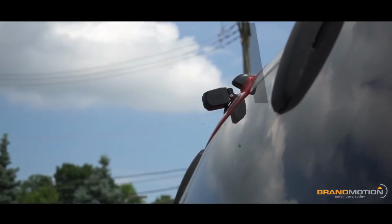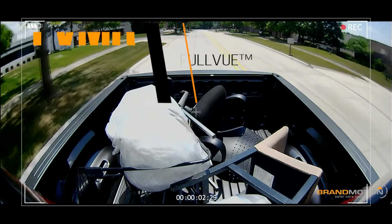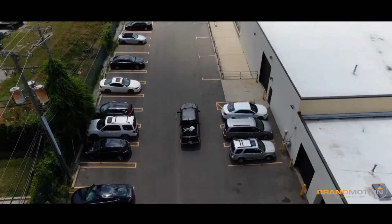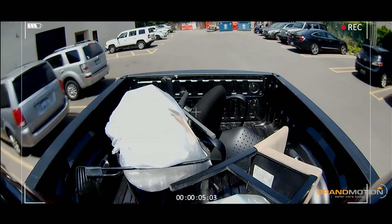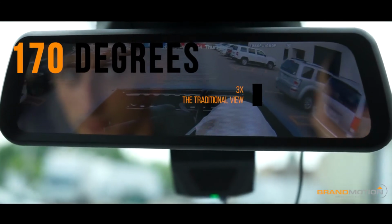The Brandmotion FullVUE Rear Camera Mirror is a versatile new safety and convenience aid that replaces your current rearview mirror with a high-definition video screen. It improves on your traditional mirror by providing a wider, less obstructed, and increased field of view behind your vehicle. And by wider, we're talking a lot wider, 170 degrees. That's 3 times your traditional view.